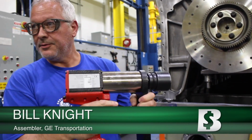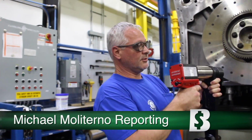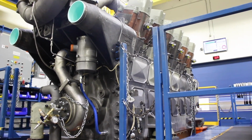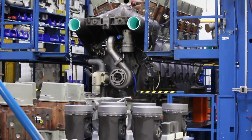This tool would have been calibrated to air pressure, would have an air hose and stuff on it. And 5 years ago, this would have been the tool Bill Knight would have used to tighten bolts on the locomotive engines he repairs. The hard work would have strained his back or possibly caused him injury. On top of that, there was the risk of human error.